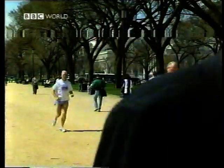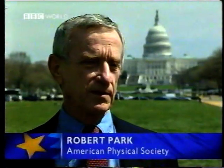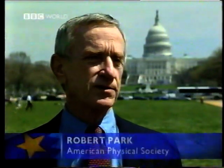But many scientists remain skeptical. They say most of the science that will be done in space can be done better and much more cheaply on Earth. I think the impact will be very, very slight, and compared to the cost, it's hard to imagine that we could spend our dollars on research in a less efficient way.